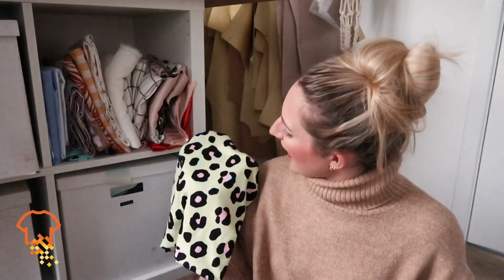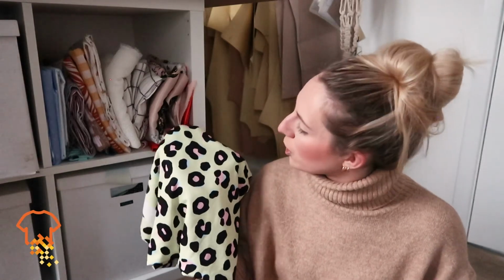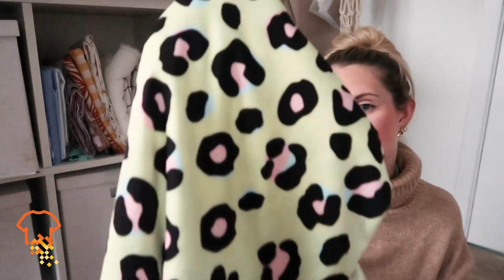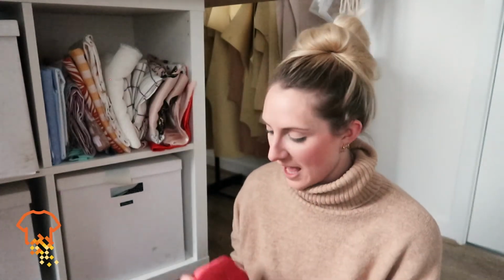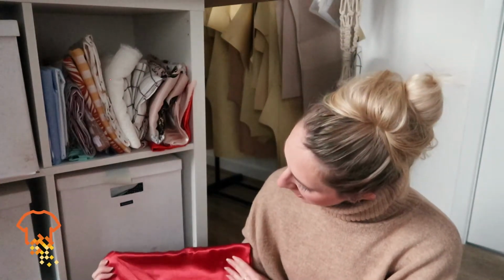It's kind of like a sickly lemon with a pale baby blue, a pink, and a black cheetah spot. So your guess is as good as mine as to what I do with that. We have a satin here that is gorgeous. I've got quite a lot of it. This is going to make quite a nice kind of formal top, evening dress, cocktail dress. I would say this is almost like a coral colour, but like a deep coral.